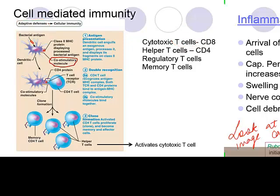The T lymphocytes are divided into a few cell types. There's one called cytotoxic. This is the one which is toxic to cyto, or cells. This is the one which actually kills the cells off. So it's a cell-to-cell interaction. Cells will interact with cells.